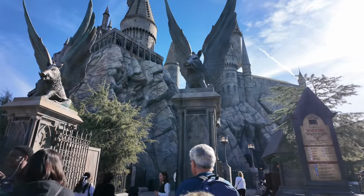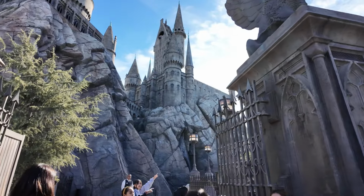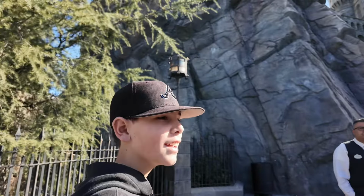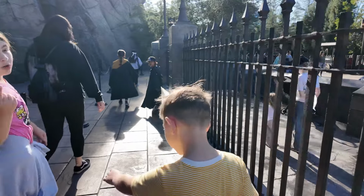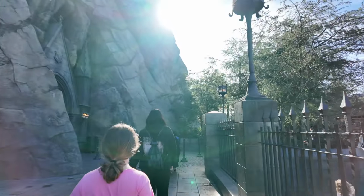So Harry Potter and the Forbidden Journey it is. Ladies and gentlemen, let's make it happen. The kids have never ridden this ride before. I have. Okay, one of the kids has ridden this ride when he was very young, six. But the other two don't even remember. Not so much. I almost went out. So let's see what the hype is all about here.